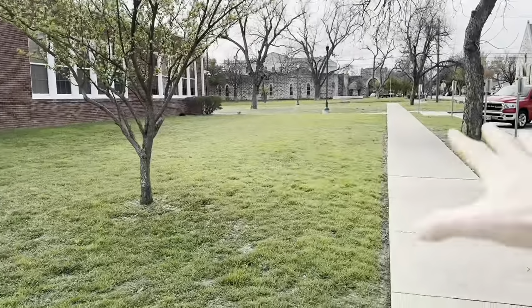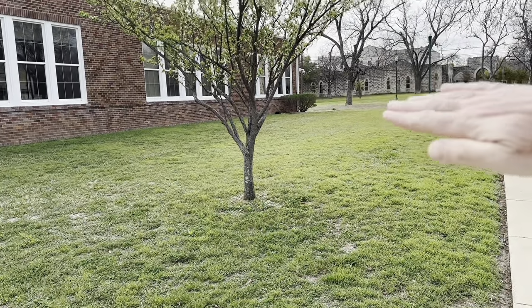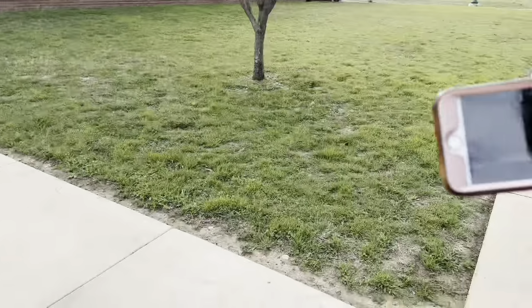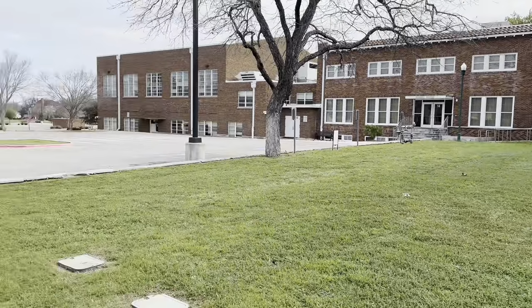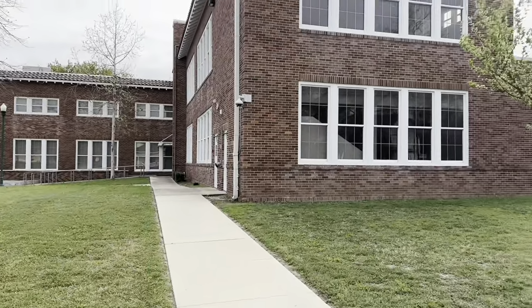Yep, there was a fence here, which is no longer here. This area looked different as well, because the truck was pulled in pretty far, and there was another walkway or something. Yeah, a roundabout. It was all concrete in here instead of grass. So it was a lot different, that's for sure.